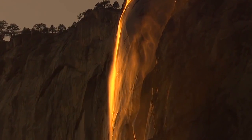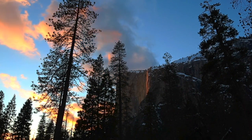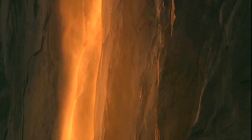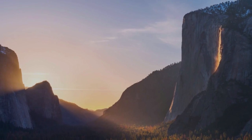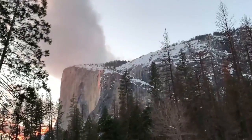At the end of every February, as the sun begins to set, the light of the fading sun will reflect off the rocks and catch the falling water perfectly, giving it the appearance of a giant tongue of flame. The effect is as if a fire was blazing somewhere inside the mountain. It lasts for only a few moments and then it's gone. So make sure you have your camera ready.